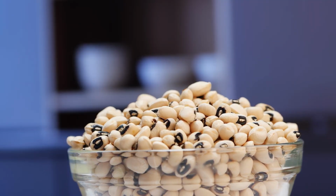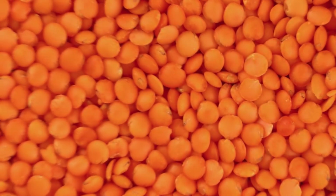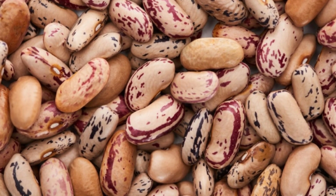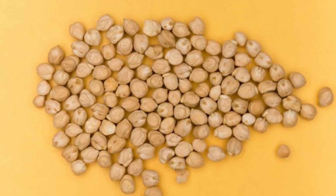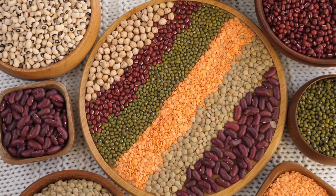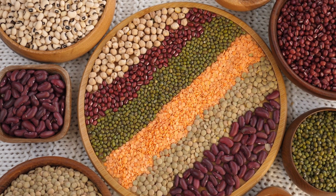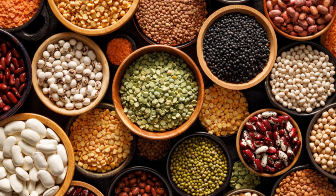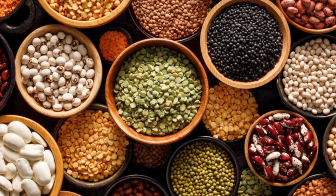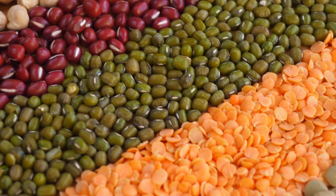Here's what you need to grab. Black beans, highest in antioxidants. Red lentils, quickest to cook, just 15 minutes. Pinto beans, most versatile. Chickpeas, trending up 60% due to the hummus boom. Now here's the money-saving hack most people miss. Buy them from bulk bins, not those fancy packaged ones. I recently compared prices. Bulk beans are running about $1.50 per pound, while packaged ones hit $4.50. That's a massive 300% markup for the exact same product.